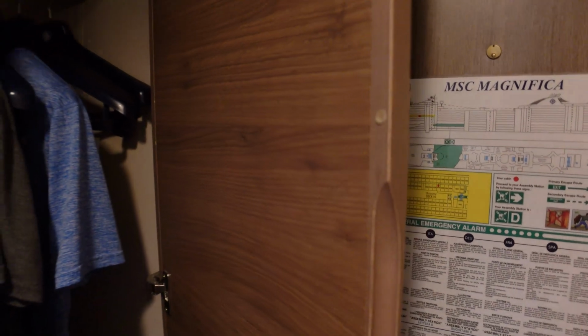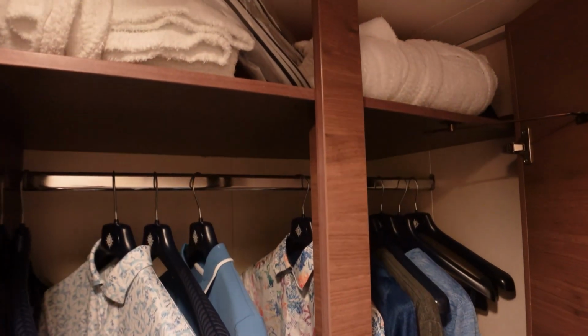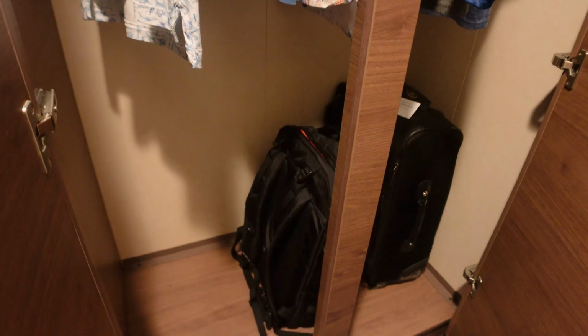You're going to have your closet up here. And one thing you're going to see is that I kind of rearranged a little bit, meaning they gave me these robes, these slippers. I put them up here by my life jackets. So you have plenty of hanging space. You're also going to have your suitcases down below, or you can put those under the bed. They will fit there as well.